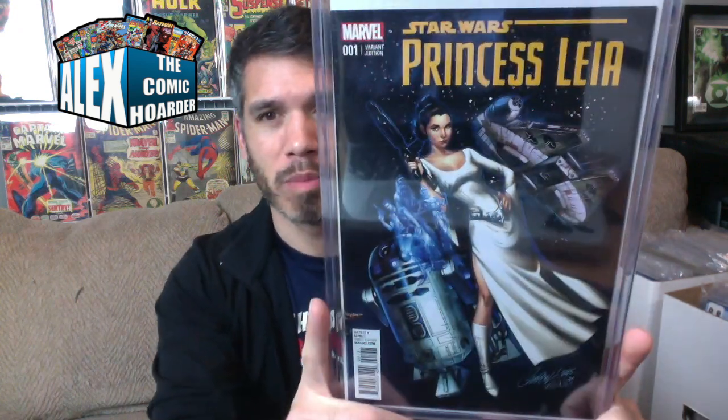This is Princess Leia #1, so the same series as this. So Princess Leia gets captured. When she gets released, she joins the rebels again, and she's searching for orphans of Alderaan. It's a really great story. Bought it in trade, bought it for $5 in trade at a Five Below, so it was really cool. But this is Princess Leia #1.